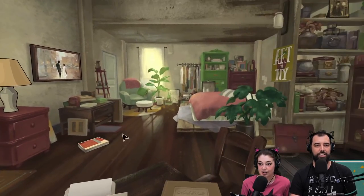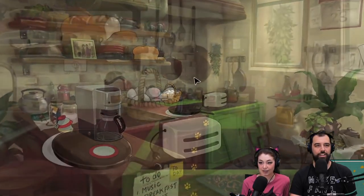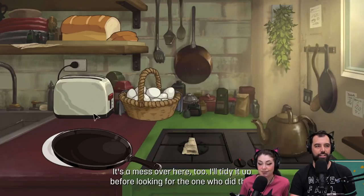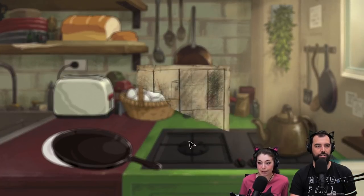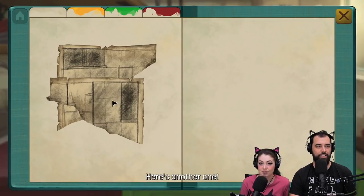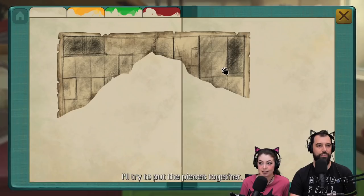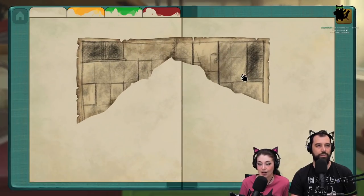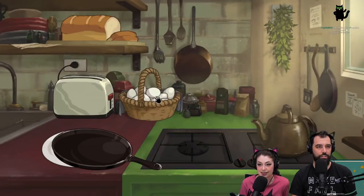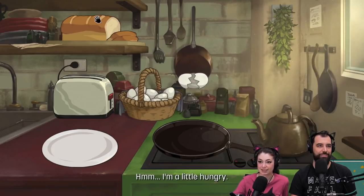You hear the crash? Oh. Oh, is he stealing our toast? We got a cat. Ooh, paper. The cat's leaving us clues. Yeah. Oh, yeah. We're gonna find that kitty. Wonder where he is. Oh. Well, might as well make some more foods.